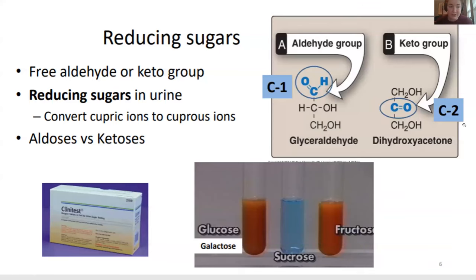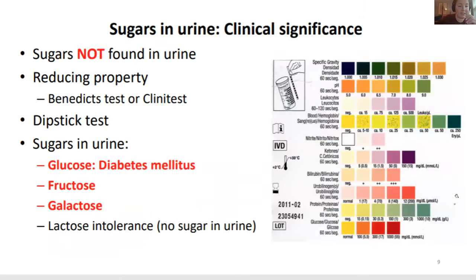So you need to know what a reducing sugar is, because they will talk about it in the question stem. So they'll say a reducing sugar is found in the urine that is not glucose or something like that. And you have to know what these reducing sugars are. Sugar is not normally found in the urine, so these are of clinical significance. If you find one of these in the urine, something went wrong. Of course, this slide is just a preview. When you go into the actual diseases, they will talk about what you will find. So this is more of an overview to understand that this is not normal. You should not see these sugars in the urine.